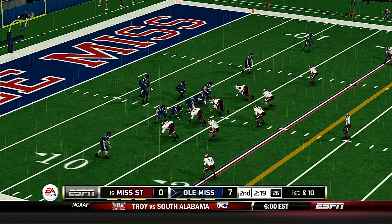A quarterback in the gun with five receivers. Here comes the pressure. He airs it out. He almost had it, but it's incomplete. Man, this is tough going for this quarterback. Next time out, he needs to just relax. Think back to all those practices and not worry about what's happened in this game up to now.